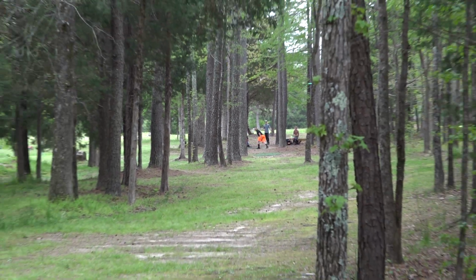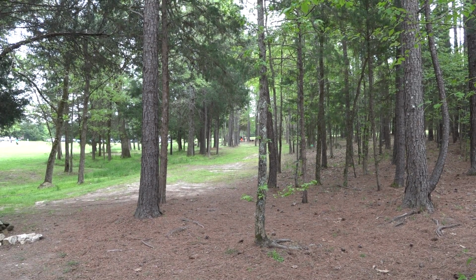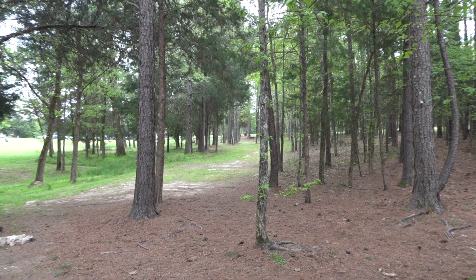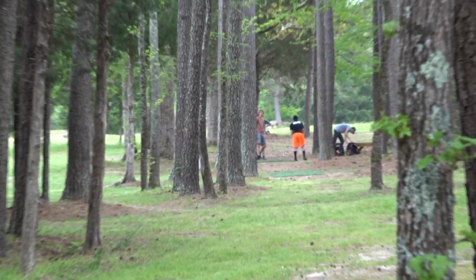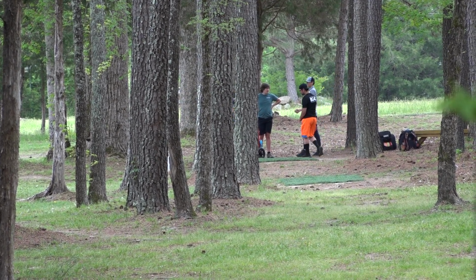So now, with neither of us parked, they both have a good opportunity here to take a stroke. This one was a comet, from what I remember. Yeah, I believe it was. It looked pretty good out of hand. It just didn't flip. There might be some wind because mine didn't flip much either.